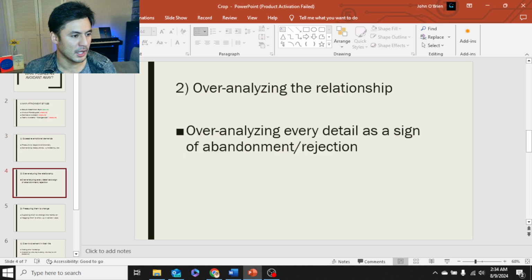And number 2, overanalyzing the relationship. So people with an anxious attachment style tend to do this. They'll overanalyze every detail of the relationship. So like, why did they send only 1 smiley emoji when the other day they sent 3 smiley emojis? Or maybe questioning their commitment, blowing things out of proportion. This can really trigger a dismissive avoidant and their feelings of unworthiness, kind of like making them feel like they're not enough. The relationships are going to have issues, but overanalyzing every tiny issue, bringing up every tiny issue constantly is going to push them away.